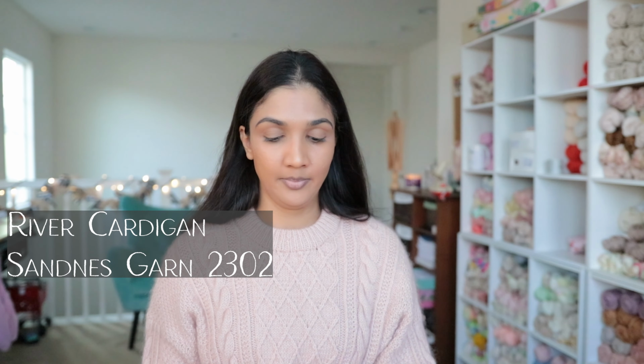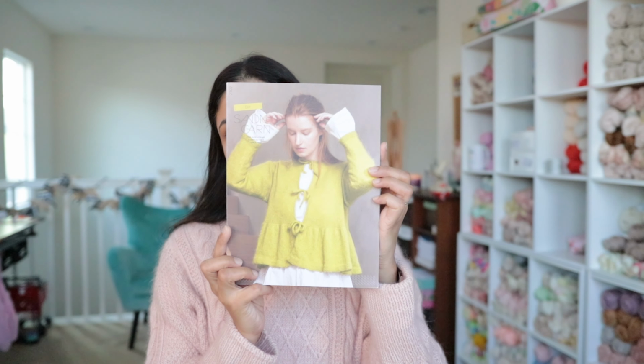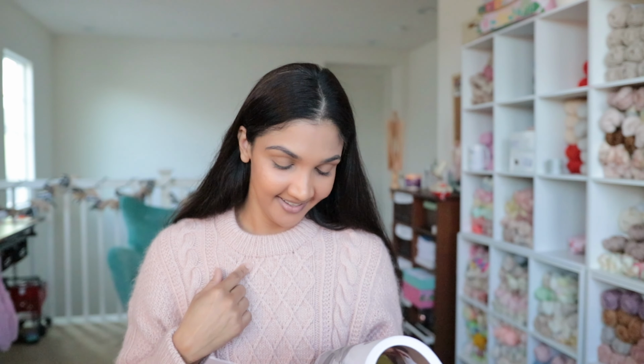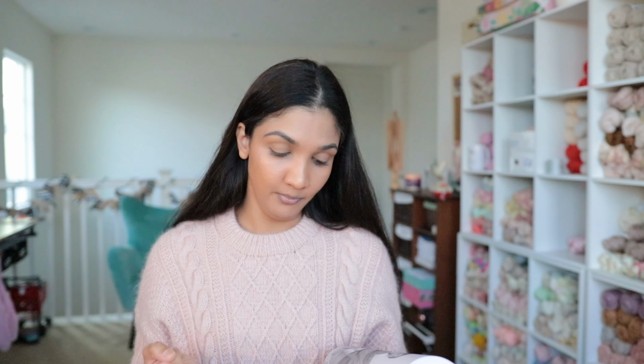My fourth plan is the River Cardigan, which is another Sandnes Garn pattern. And this pattern booklet came out this year, and it is magazine 2302. It is their DIY magazine. I have knitted a number of patterns from this magazine this year. I knitted the Hadley, I knitted the Oxford cardigan, and I knitted the Brook cardigan.